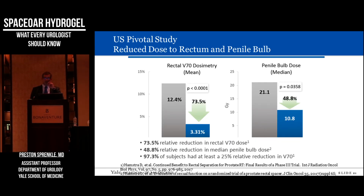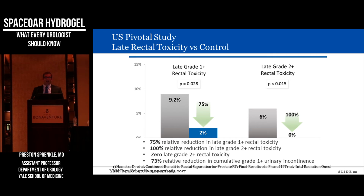So if we looked at the ability for dose reduction to the rectum and the penile bulb, there was a significant reduction of almost 3/4, 74%, in terms of rectal dose, and to the penile bulb, there was almost a 50% reduction in the dosing that was required to get adequate treatment. Looking at the toxicity, grade 1 rectal toxicity decreased by 75%. It was already relatively low at 9%, but now down to 2%. And grade 2 or higher rectal toxicity, which is more significant, decreased from 6% to 0, with no patients having a grade 2 or higher rectal toxicity.